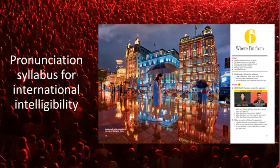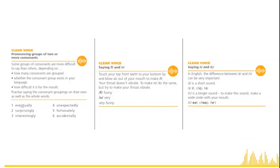The last feature to point out is the pronunciation syllabus, which is focused on international intelligibility and which is based on research and the lingua franca core. In this respect, there is a focus on the pronunciation areas that help communication and intelligibility: vowel sounds, tricky consonants, for example, p and b, w and v, l and r, as well as consonant clusters and nuclear stress.